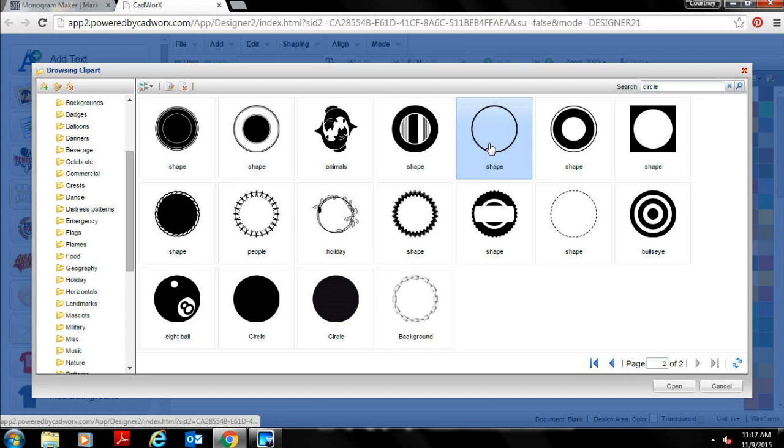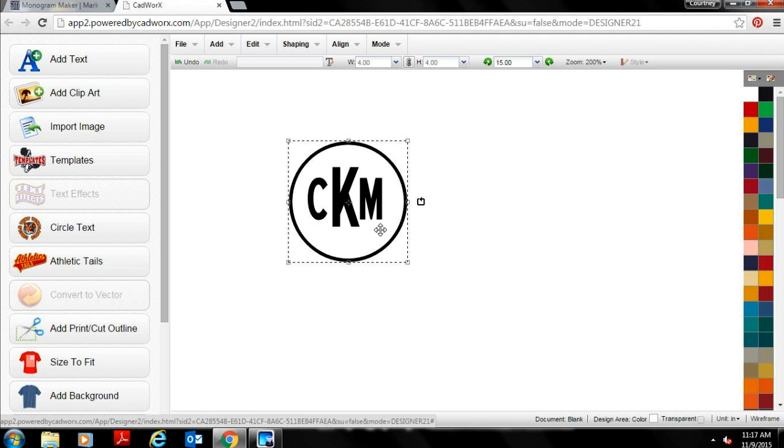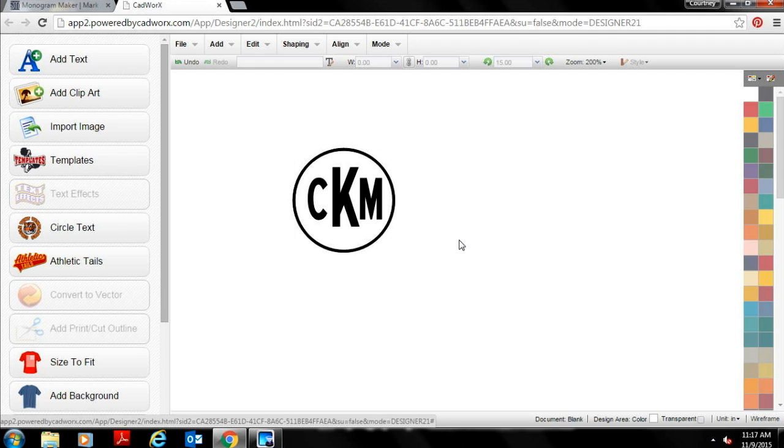I'm just going to select this circle, put it over my monogram, and then I can resize it down to fit. And again, this is a really good opportunity for personalizing gifts or men's apparel with this very bold, thick font. The second option we're going to show you is how to create them with a script font.